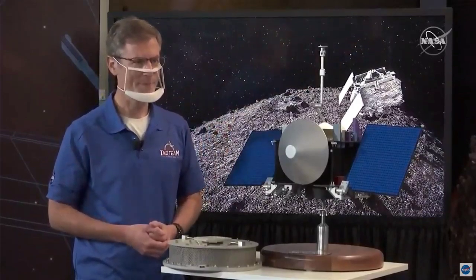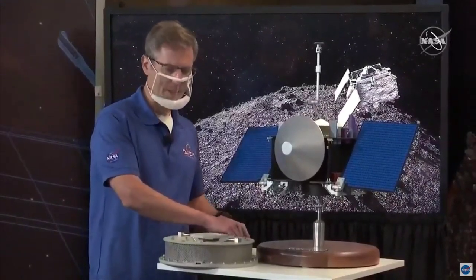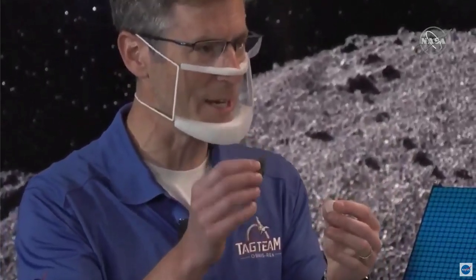That's so cool. So what size particles are we talking about collecting here? Well, TAGSAM is designed to collect 2-centimeter particles, and I have some examples here to show you. So this is a 2-centimeter sphere. It's about the same diameter as a nickel. But of course, most geologic materials aren't actually perfect spheres. Most geologic materials are irregularly shaped.